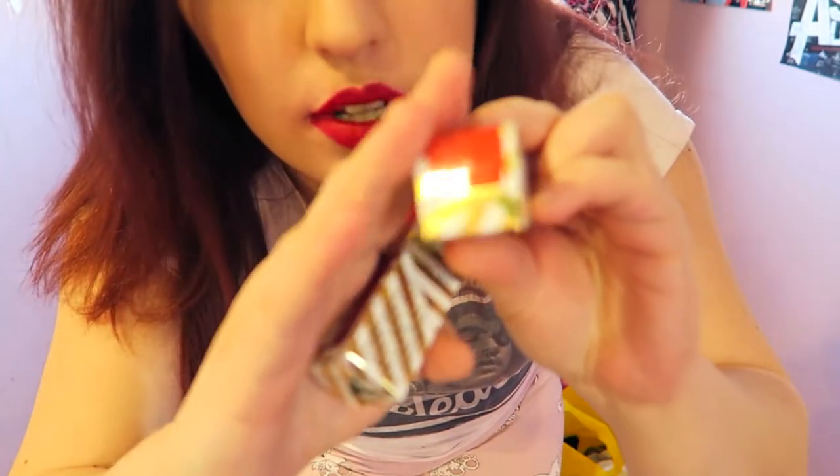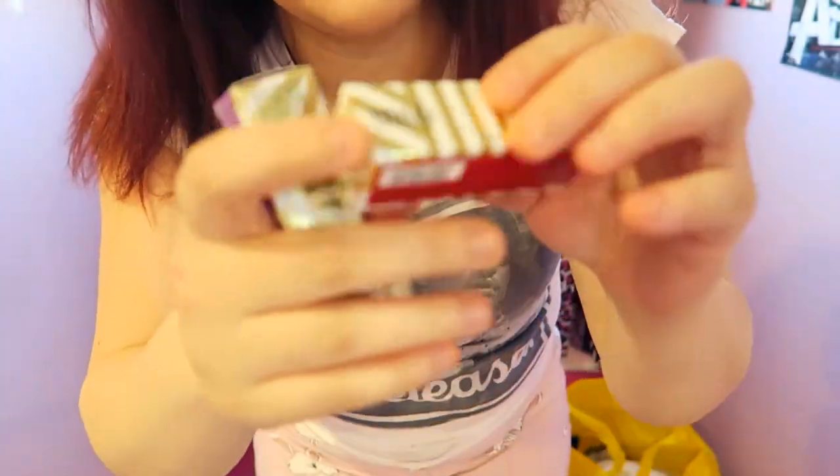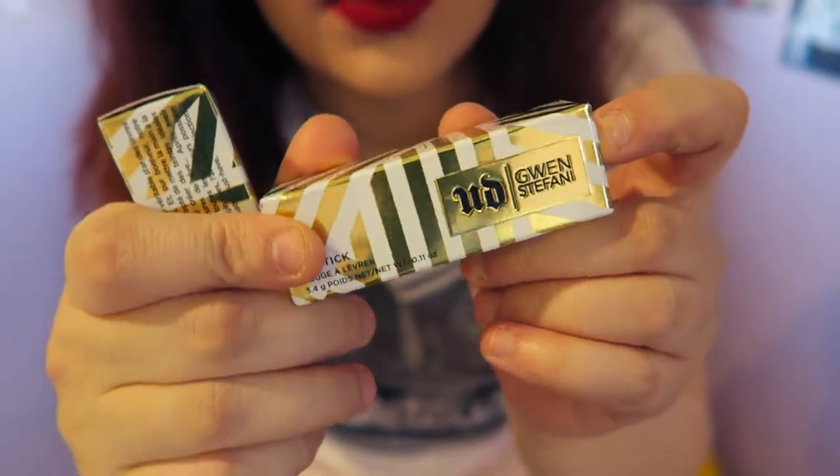And then next one is the Urban Decay's Gwen Stefani lipsticks. I got a couple of red shades. As you can tell, one of the shades here is Rock Steady. I absolutely love it. And the other one is a 714 one. Oh, I cannot get it to focus. I don't know why. But yeah, the packaging is amazing on this.